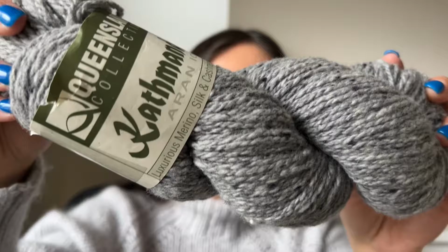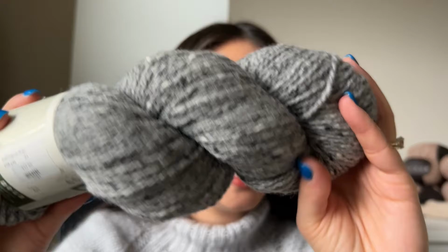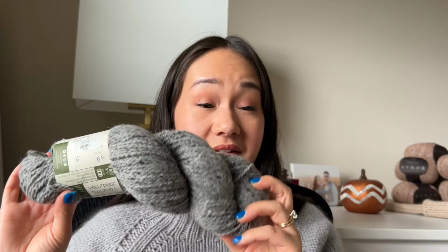I feel like tweed is having a moment now. Like, Petite Knit released her Louvre sweater a while ago, but she recently has been posting pictures of it in a tweedy yarn. I'm trying to think what else has tweed in it. I haven't knit anything in tweed, and I want to. So this is exciting. Oh, also, it has the price tag still on it. It says it retails for $27.50. So that's awesome.